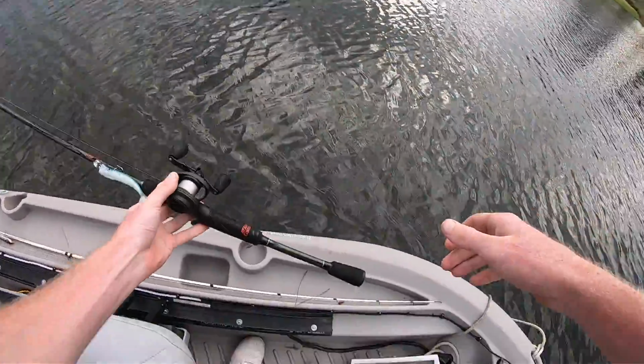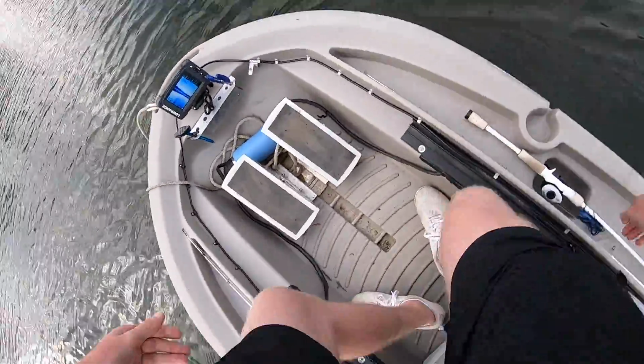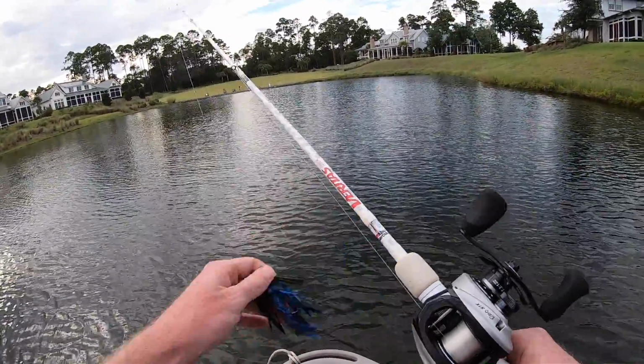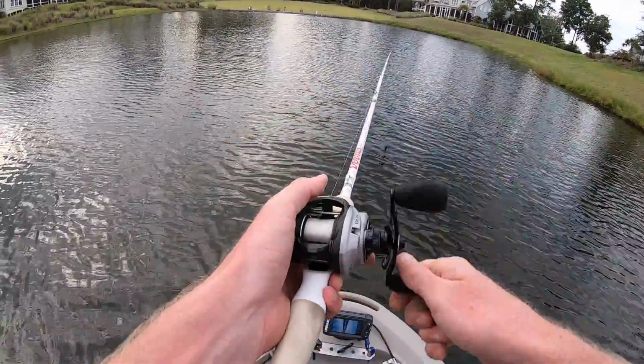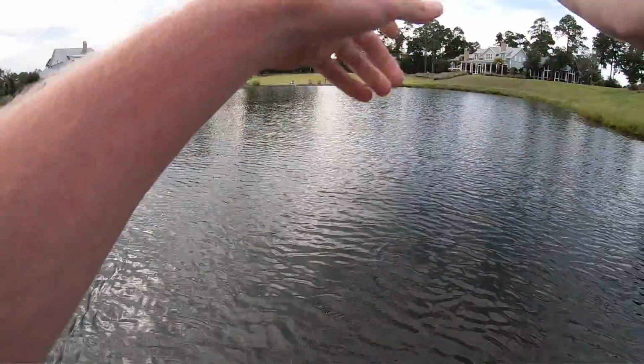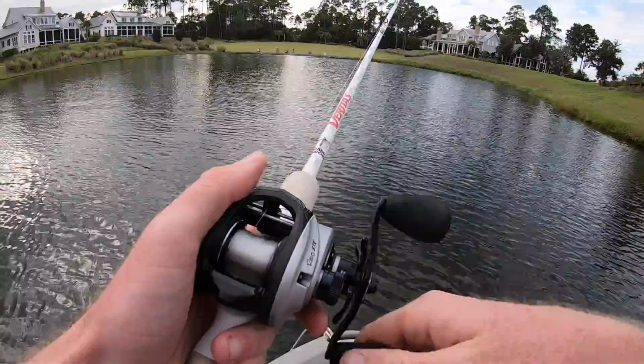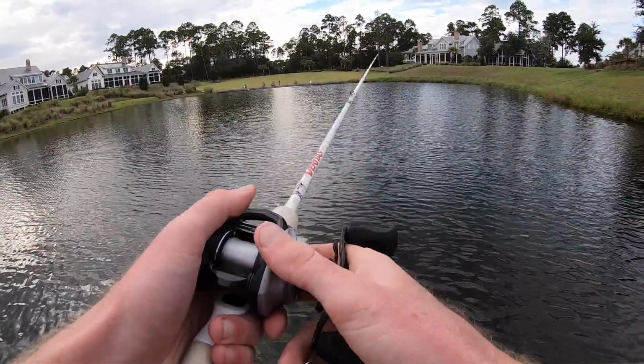On to my next little bait that I'm gonna use right here, and that is going to be this little creature bait. I guess it's more of a jig than a creature bait, but I'm gonna take this thing and give it a toss right here on this big old deep structure piece. See if there isn't anything hanging out.